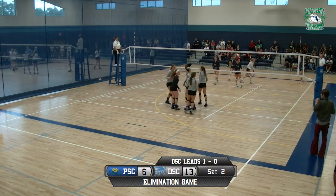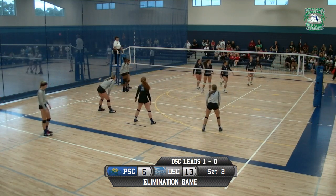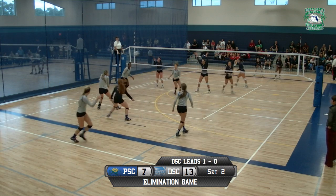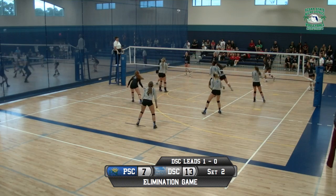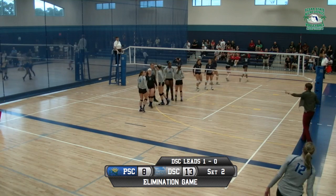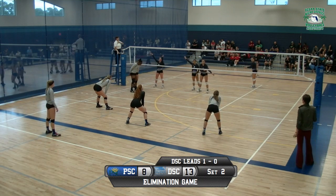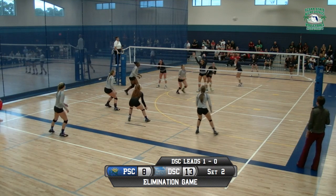Checking in for Pensacola now is number 9, Megan Piatnik. So Piatnik checking in for Rand, who has done nothing in the way of offense, as she usually does. Grote taking it over herself this time, picking up a kill. So Grote clearly frustrated. Her hitters not really doing much in the way of getting kills for her or side outs. Iaria Walker heads back to the service line.